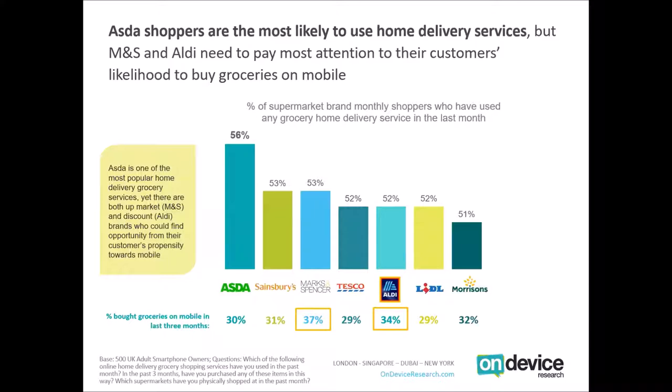of food delivery. I think if M&S and Aldi do decide to get into this space, they probably need to consider that, given the higher proportion of their audience who have bought groceries on mobile in the last 3 months, their grocery and online shopping user experience should be very much focused around mobile, very much focused around app.